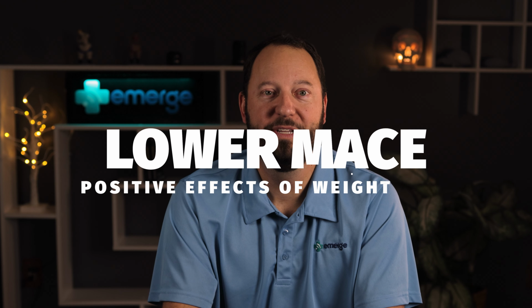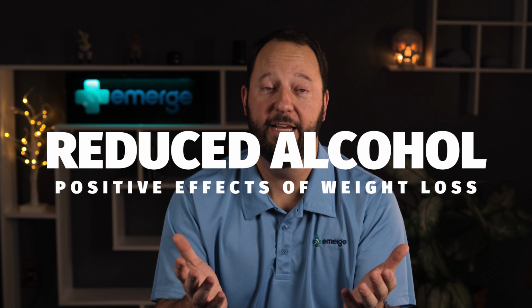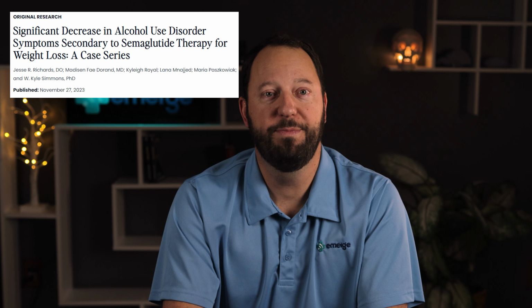Improved cardiac outcomes. The SUSTAIN 6 trial showed a significant reduction in cardiac events in patients with type 2 diabetes who took semaglutide, as much as a 20% reduction in heart attack, stroke, and death over 5 years. Reduced alcohol intake. Patients on GLP-1 medications generally report decreased alcohol intake. It's being investigated as a potential treatment for alcohol use disorder. Dr. Jesse Richards published preliminary data showing exciting results in a smaller study. Larger studies are still in the works.